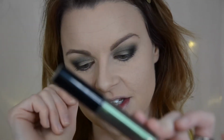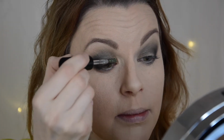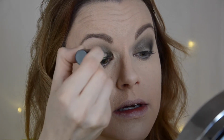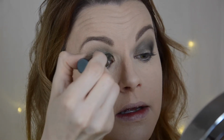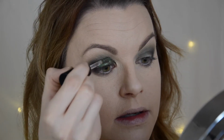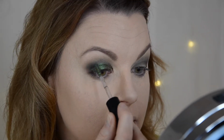And now it's time for the liquid eyeshadow, and this is the one from H&M. And now I'm just gonna take this doe foot applicator and just apply this over my lid, and I'm gonna try to take it a little more far up than actually my natural crease, but maybe I will do that with a brush. But this green is beautiful.